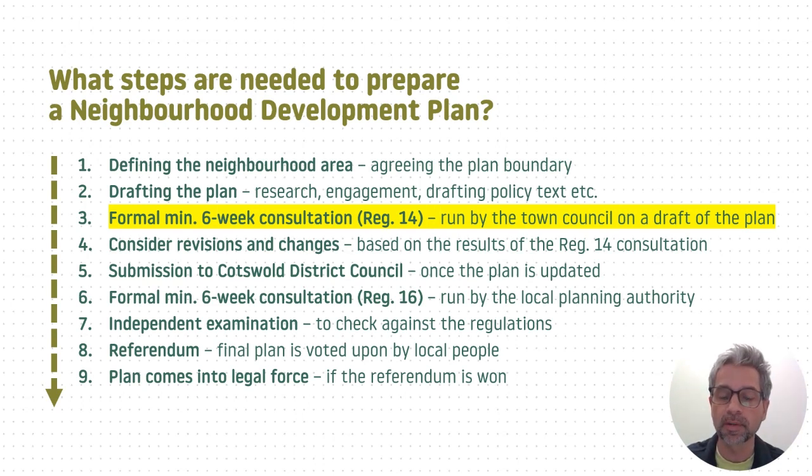Once that new version of the plan is in place, it'll be submitted to the District Council, and the District Council will run a 6-week consultation, known as Regulation 16, and that will allow people to see the difference between the draft plan at Reg 14 and the finalised plan at Reg 16, what changes have been made, what's kept, and what the differences are. Straight after that, there'll be an independent examination, and the examiner will be appointed. The examiner, typically he or she is a retired or semi-retired planning professional that's worked in the sector for a long time, and their job will be to look at the Regulation 16 comments, the revised plan, and check all of that against the regulations.